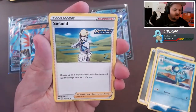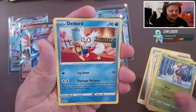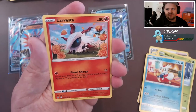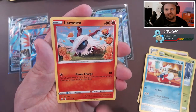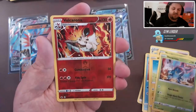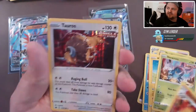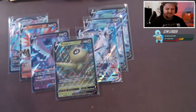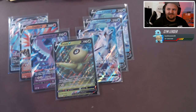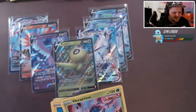Tai Chi Drizzle. We got Cyclizar. Deerling, Bambi, Delibird bringing your presence, emo hair looking, poetry reading, rosebed loving Larvesta, Mareep, Heracross, a reverse holo Volcarona, nice, and a holographic Tauros. How are we still pulling regular cards that we don't have? We've pulled two VMAXs and four V cards. One we've gotten twice. How are we still pulling cards that we don't have? I don't know.